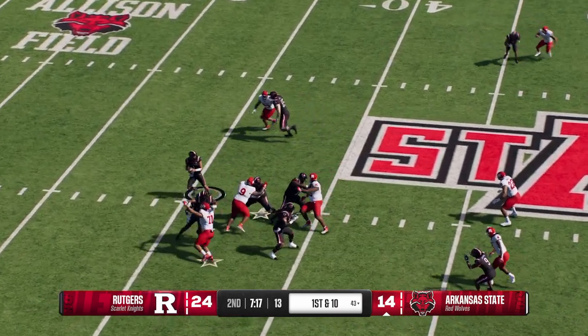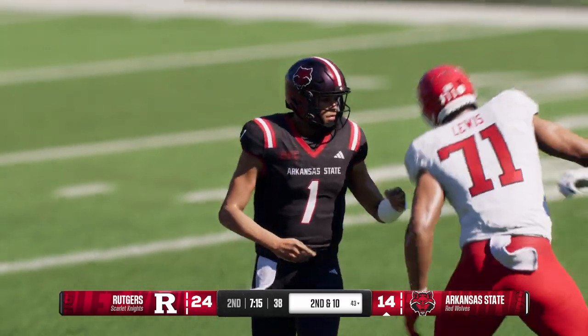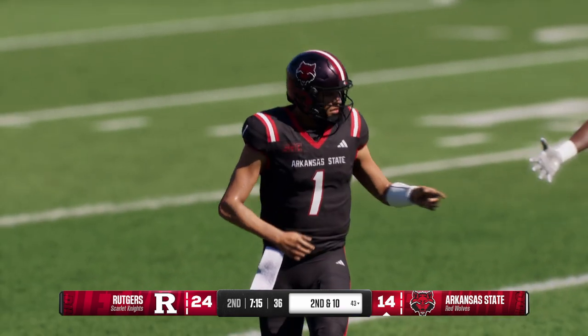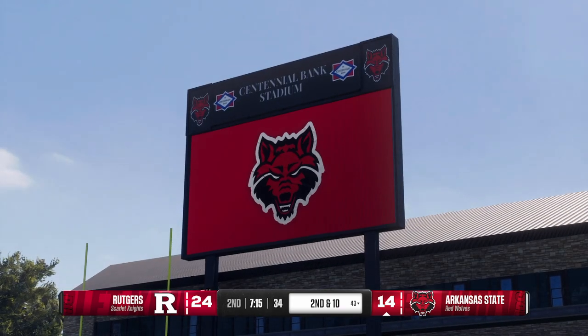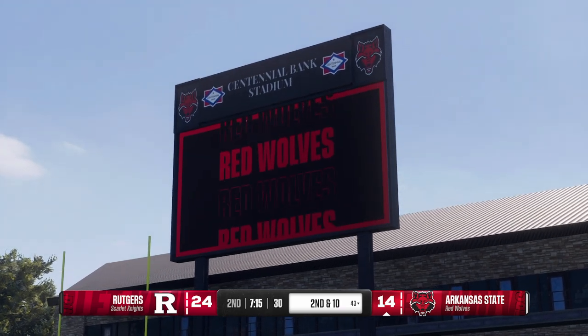To the air on 1st down. And he left that one short, tried to baby it in there. He's got to turn it loose. For a quarterback, those mechanics need to be second nature, but sometimes they can get a little rushed.